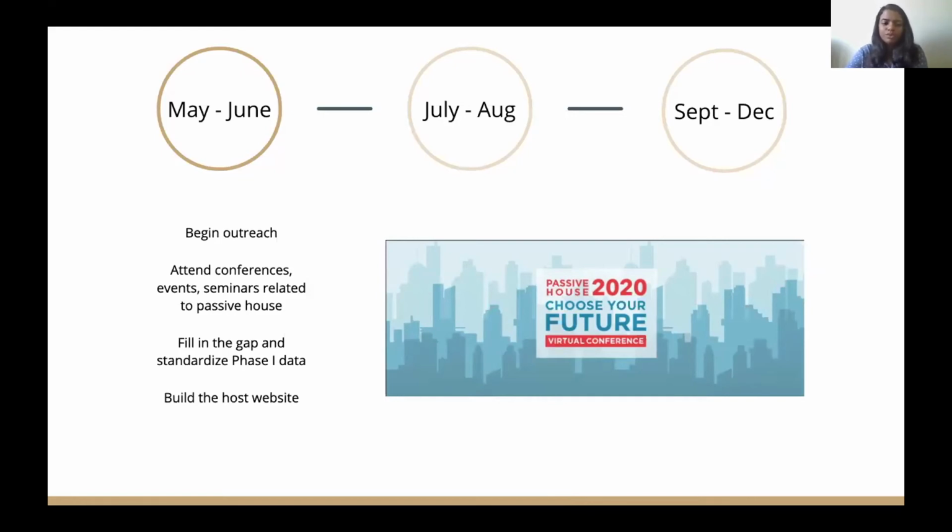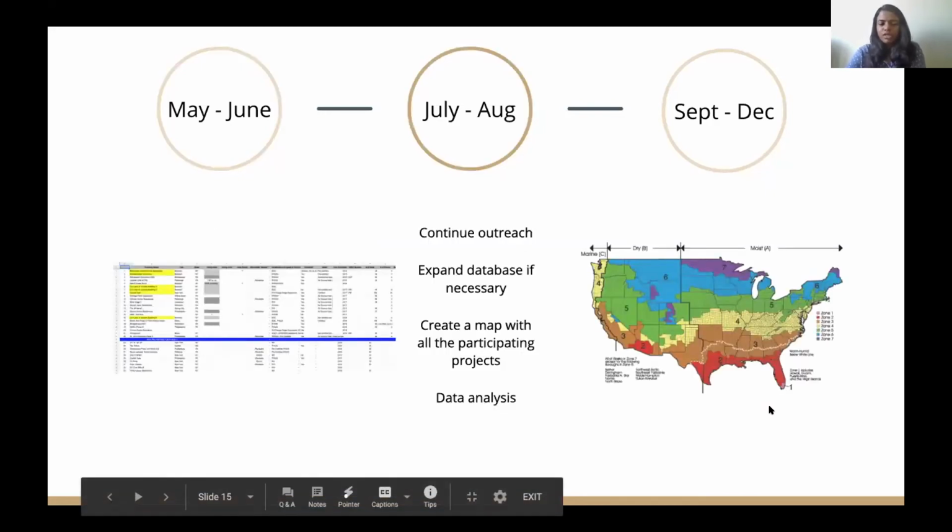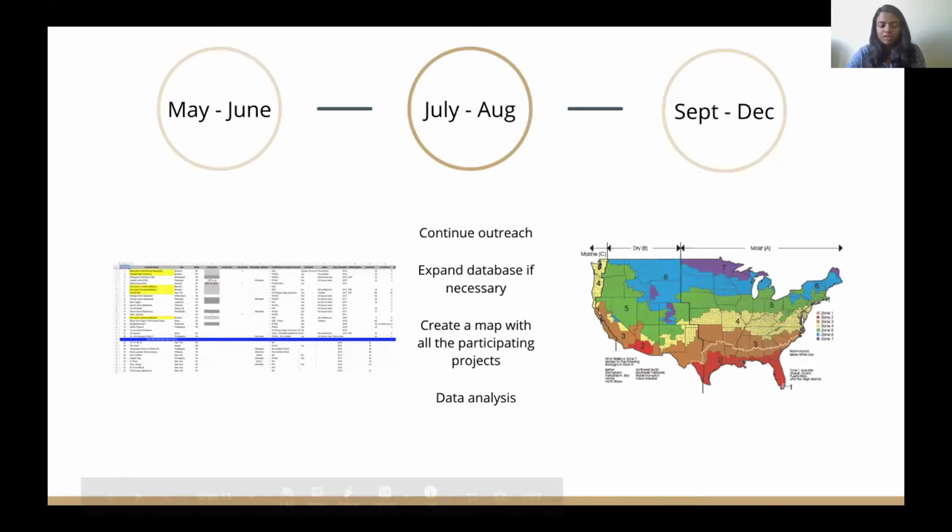We also want to use this time to fill in any gaps there might be in the data collected during phase 1, if required, to ensure that we have all the information in the same format. We want this database to eventually include more climate zones within the United States.